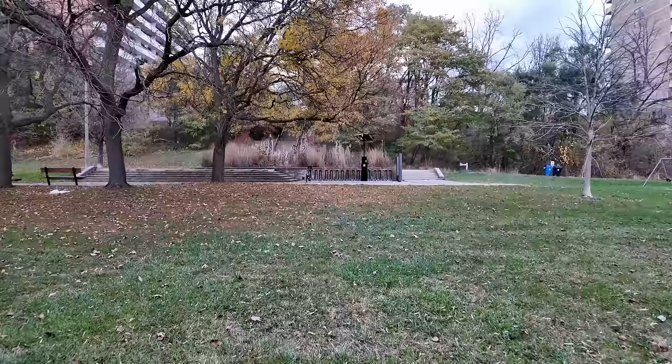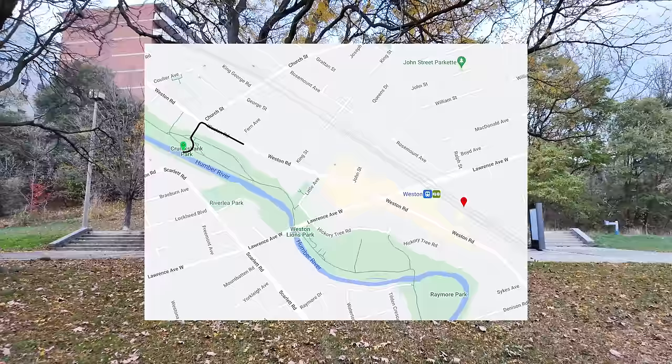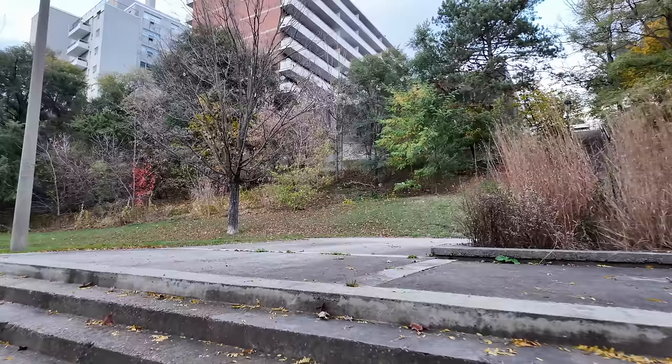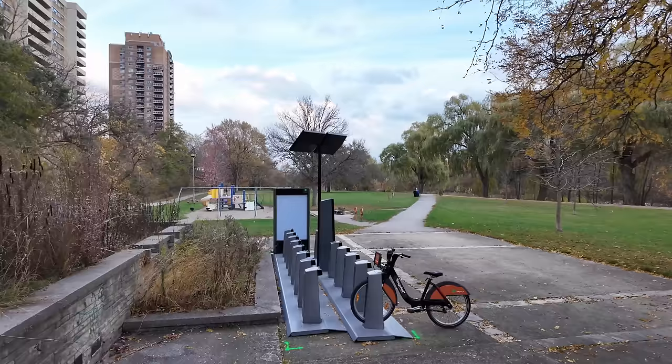Well, that's much better. So we're gonna head up to Weston Road, and I believe Church Street it is, and then I'm gonna walk south down Weston and find my way into the GO station. They have a bike share here, which makes sense. Riding along the Humber is quite nice, although there's only one available bike at that dock.